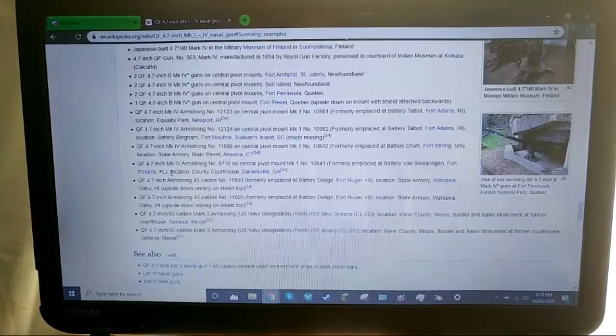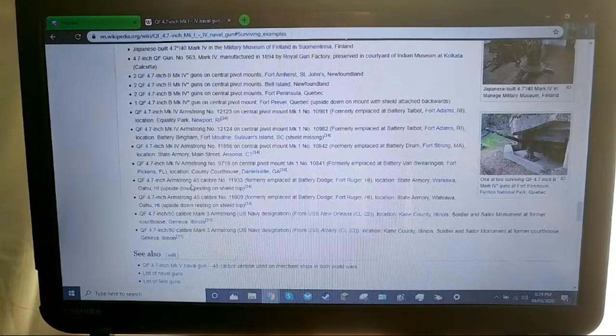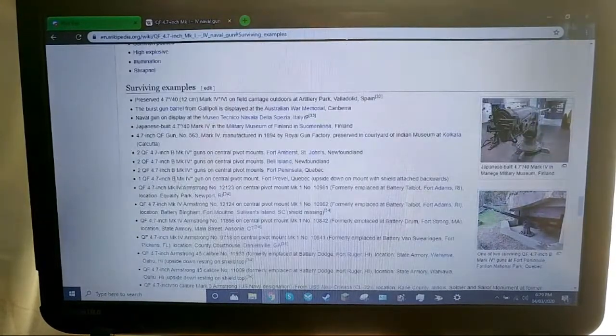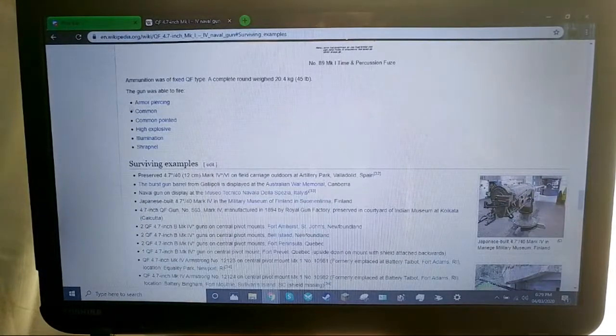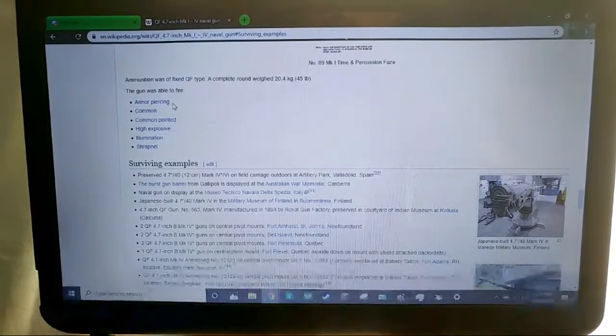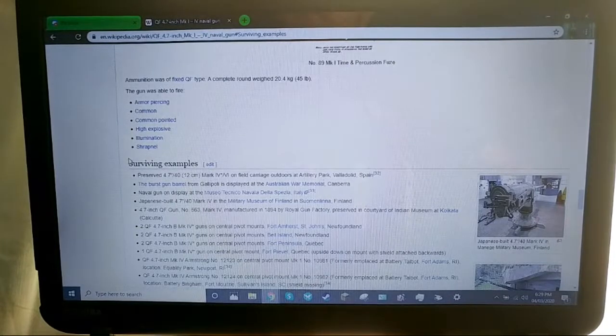Right then. Well, and to be fair, it is the perfect gun to use for a war memorial, so that's pretty freaking appropriate. Oh, look. This thing was able to fire high explosive shells. Boom! No, I'm just kidding. So that sucker could actually fire armor-piercing, common, common pointed, high explosive, illumination, and shrapnel. It's a hell of a package, if you ask me.